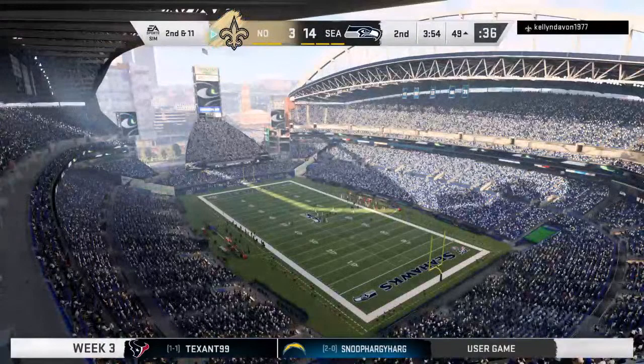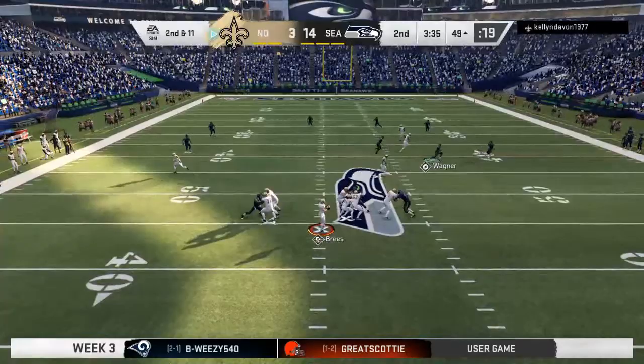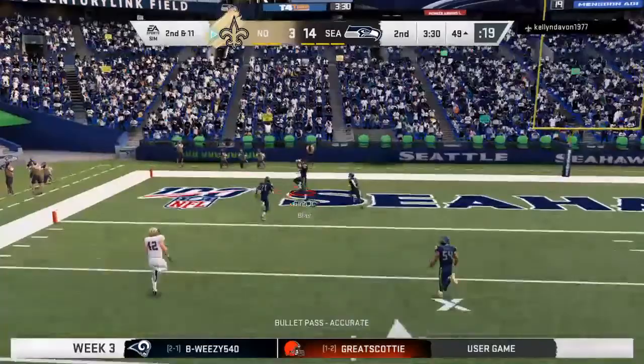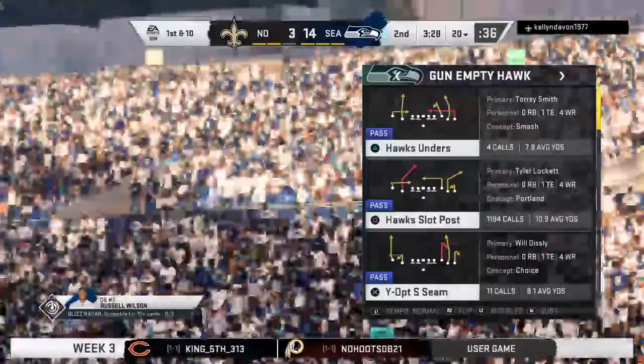On second and 11 now, Breeze. There goes a deep ball, end zone. And this is going to be intercepted. A great read and it's picked off. And a big turnover there as his guys will get the football back.